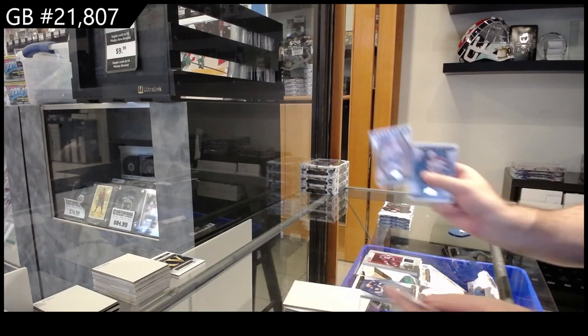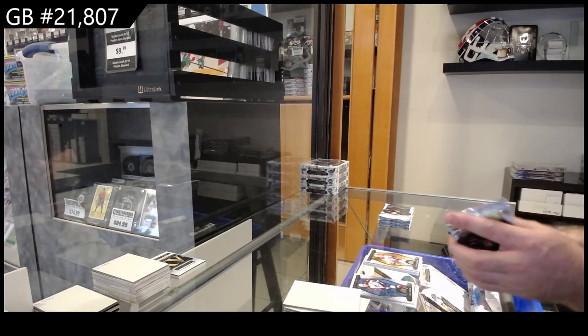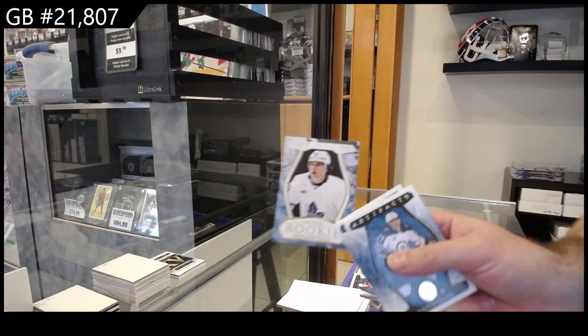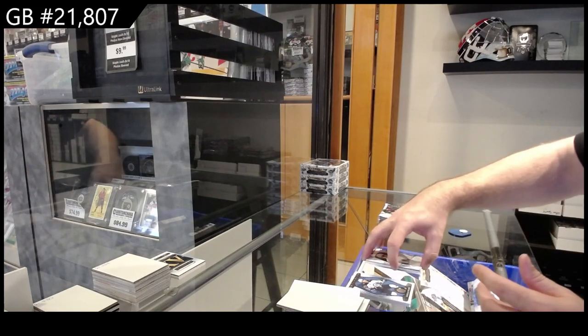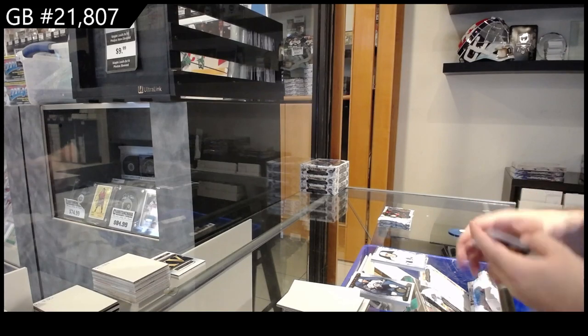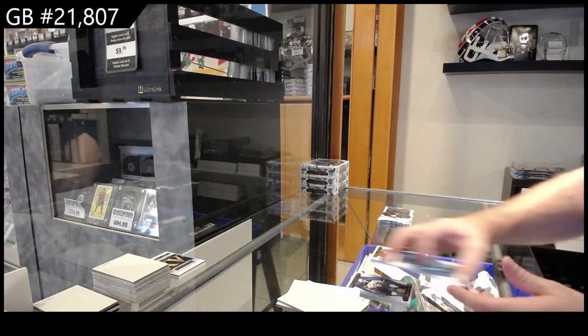We've got a $5.99 for Montreal of Cole Caulfield. $9.99 Matthew Nyes for the Maple Leafs. Number to 50 for the Red Wings of Lidstrom.